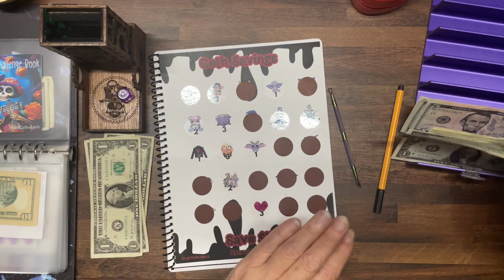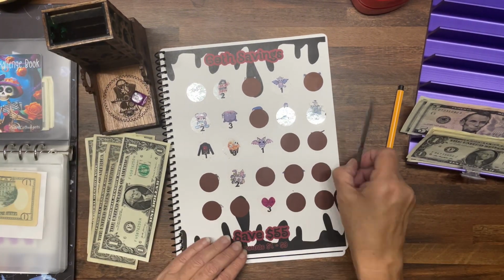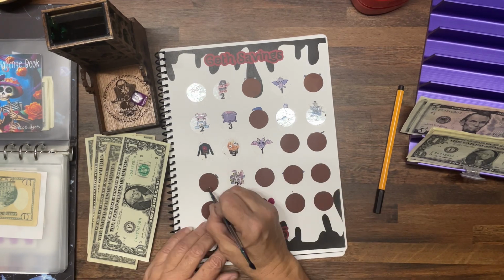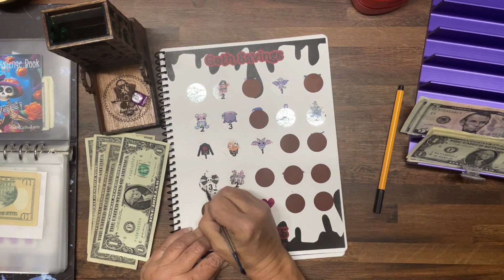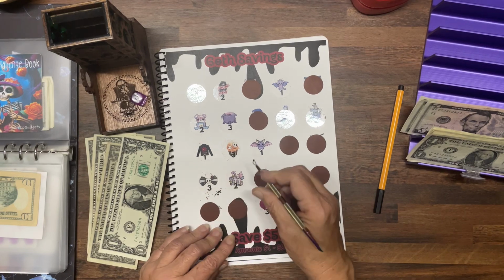So add $2. Let's roll again. We got 3. 1, 2, 3. And this is a bow with a skelly in the middle. And that's $3.